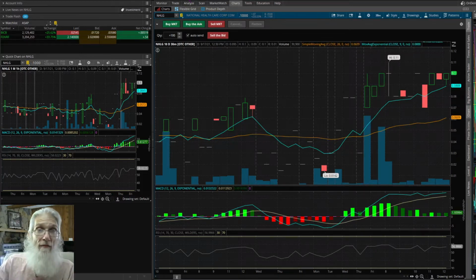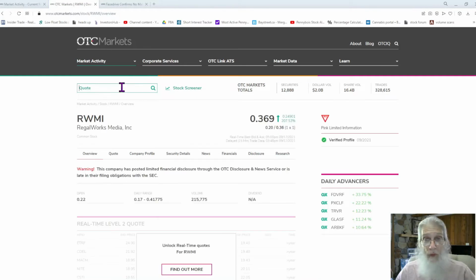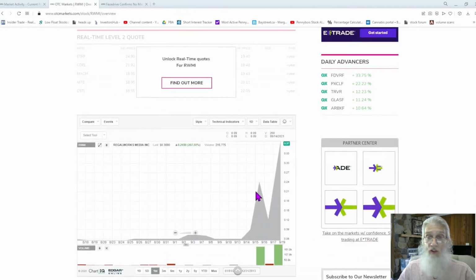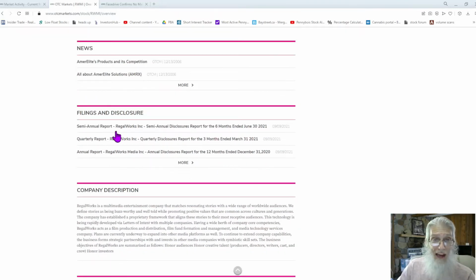All right, back to that advanced chart to find another one. Coming down, let's see, 81, 207%. You've got to admit, you like those percentages, don't you? RWMI. Is this one going to be going current? Are we going to see a trend here? Pink limited at 36 cents. Verified profile just this month, so they've gotten all their information tagged by them. OTC Markets. There is no news since 2006. Semi-annual report for 9/9/21. So you've got a lot of reports here now.